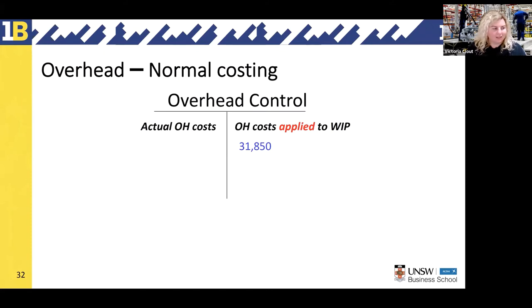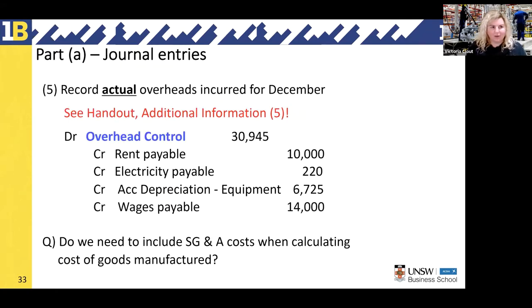In our overhead account, we put our applied overhead on the credit side, and then later on, maybe one or two months later, we record our actual overhead. So we need to be reconciling our actual with applied overhead. We're going to debit our overhead control and credit all of the payables that match, and also accumulated depreciation, that match with our particular items in terms of our indirect costs. So the factory rent, rent payable; factory electricity, electricity payable; the factory equipment, credit accumulated depreciation; and wages payable here for some indirect labor, maybe our factory supervisor salary.